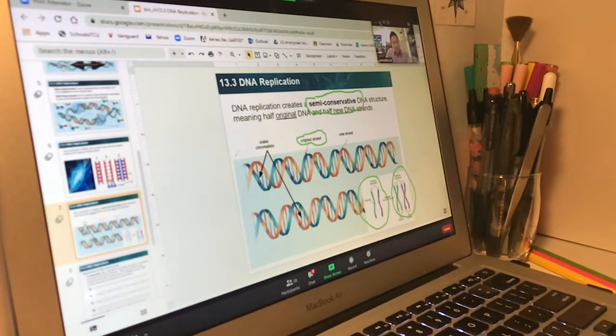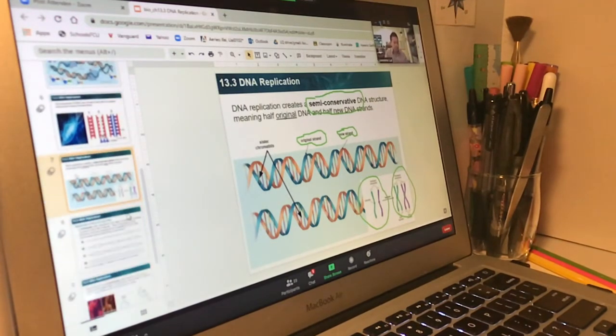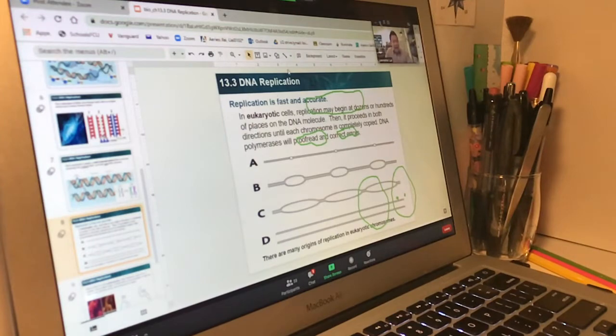And again, these are sister chromatids, okay? And here's the new strand, which is the orange strand. Okay, guys, so far so good? Now, all this is occurring during the S stage of interphase, okay? So how long does it take? That's the question, right? How long does it take?